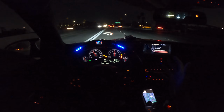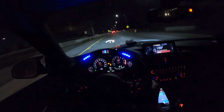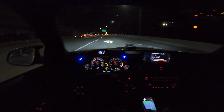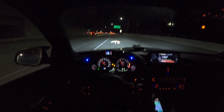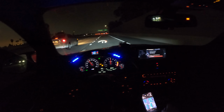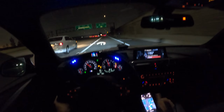Doesn't quite sound like the E92 we just drove, but it still sounds good, nice and raw. I love this car, man. Officially in Orange County, so we're just a couple minutes away from the meet. Let's go ahead and pull up, park up, see what kind of cars are here.